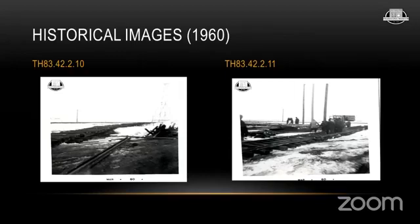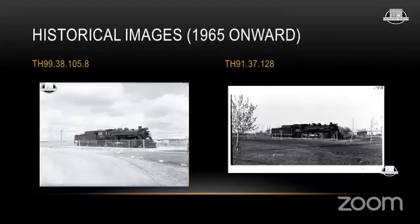So to actually get the engine in the park, it wasn't trucked in. They actually laid railway track off the beach line, which is that railway track that crosses Kildare. They built a spur line into the park and then drove the train in. So these are images of them preparing the track to bring the engine in. And these are a couple of historical images that we have from 1965 onward showing the engine in the park. Like I said, we don't have that many photographs of the 2747, so these are a few of them.